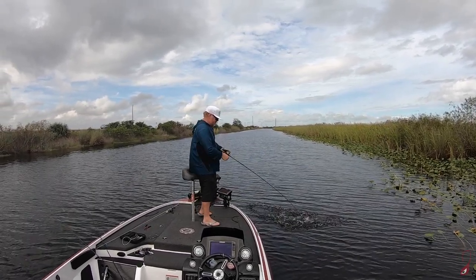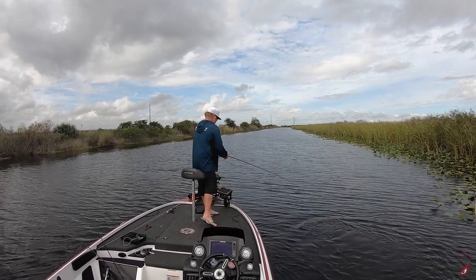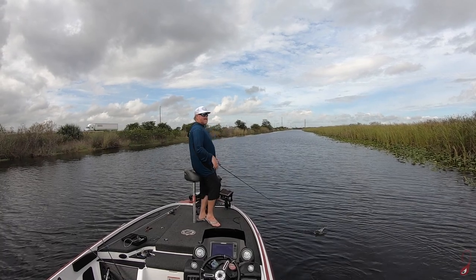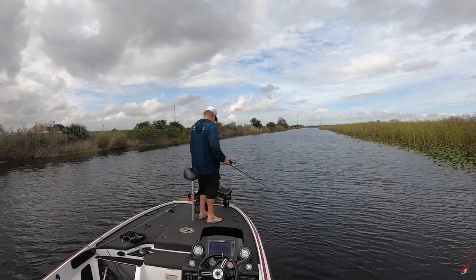Oh yeah, what is this? That's a big old gar. We got a gar, guys. Not a big one, but. Oh, he came off. Damn, I wanted to show that to you. I'm gonna have to get my net ready for next time.